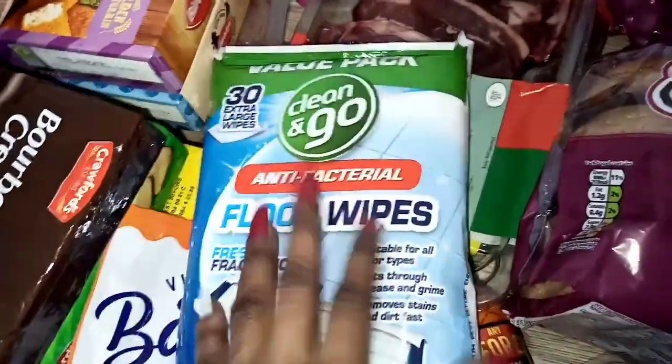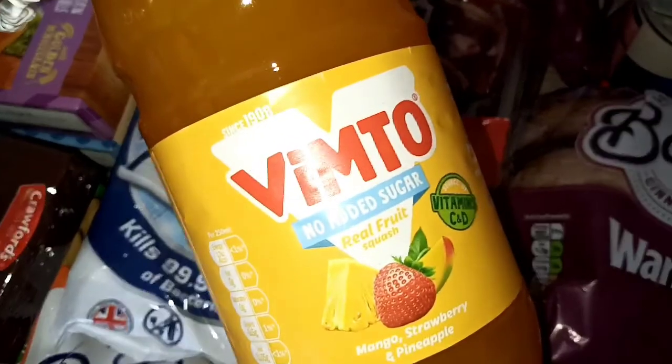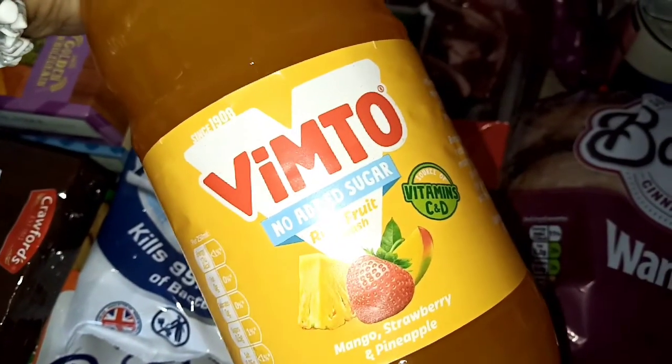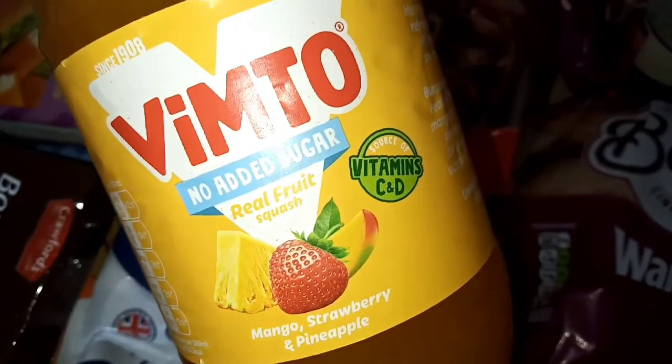Really love the smell of these. Definitely try these ones out. And I decided to try this one out because it looks new. It's a Vimto, no added sugar, fruit squash, and this one is mango, strawberry and pineapple.